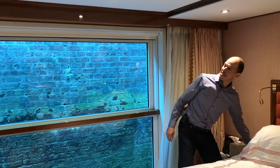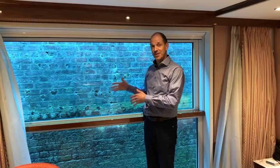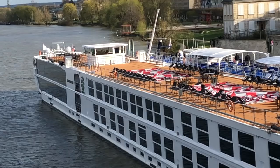And as you can see, we've got a lovely picture of a brick wall here, which is one of the things that happens on river cruises. We're in Rouen today, and the tide is low, so this is our view. So people should be aware that this sometimes happens.